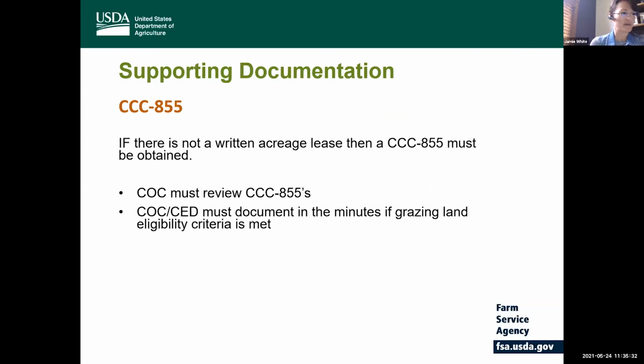If there is not a written acreage lease on the ground in question, and this is not uncommon in South Dakota, and we see it in certain areas of the state more than others, we do have a form called the CCC 855 that can be completed to document that lease, and that must meet county committee review and determination as far as being eligible. And if the county committee does feel that the certification that is provided on the 855 is acceptable, then it would be documented and considered eligible under the livestock forage program.